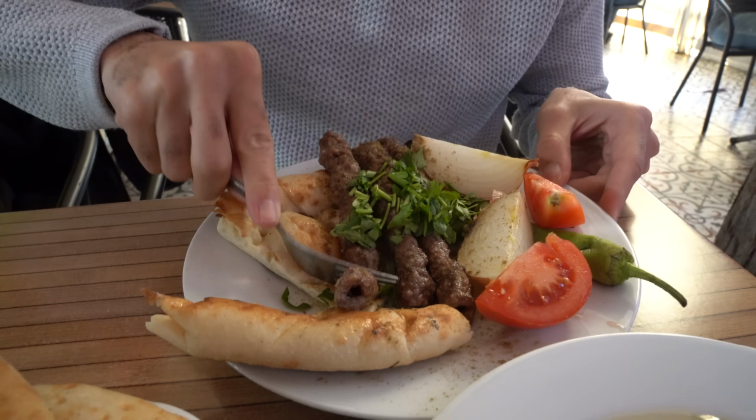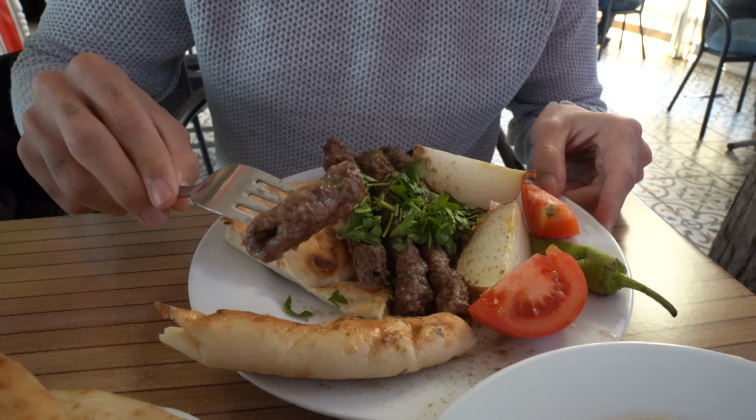Look at the thick broth. Oh, it's so tempting. Oh, so tender.